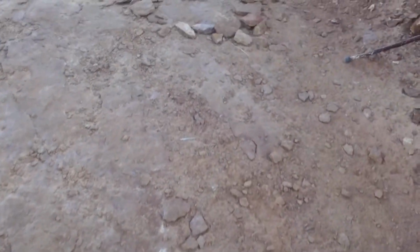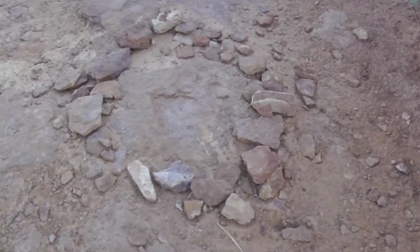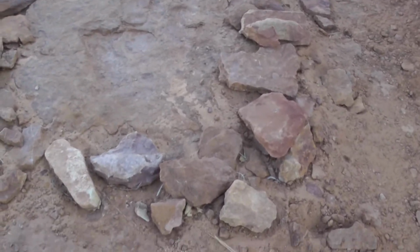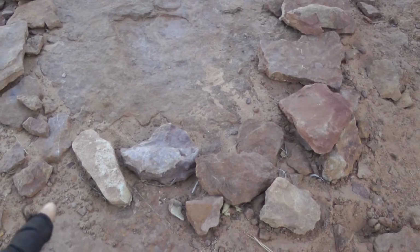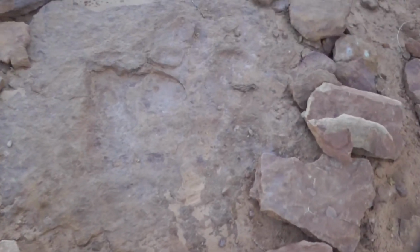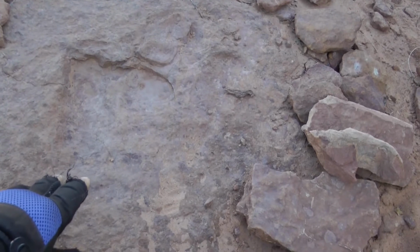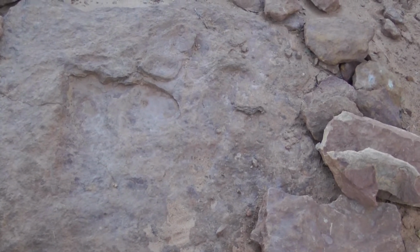Friends, I want to show you something very interesting. Today has been a real day of discovery. We have seen pictographs. We have seen signs of life of where the ancients sharpened their tools and possibly cooked their food. But see this ring of stones over here? This here identifies a dinosaur track. Now you might say to yourself, Alex, what are you talking about? Friends, this has been identified by paleontologists as a dinosaur track.